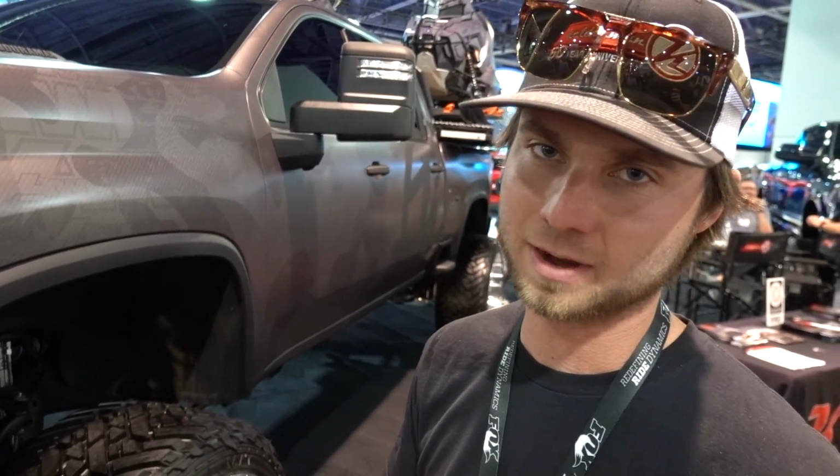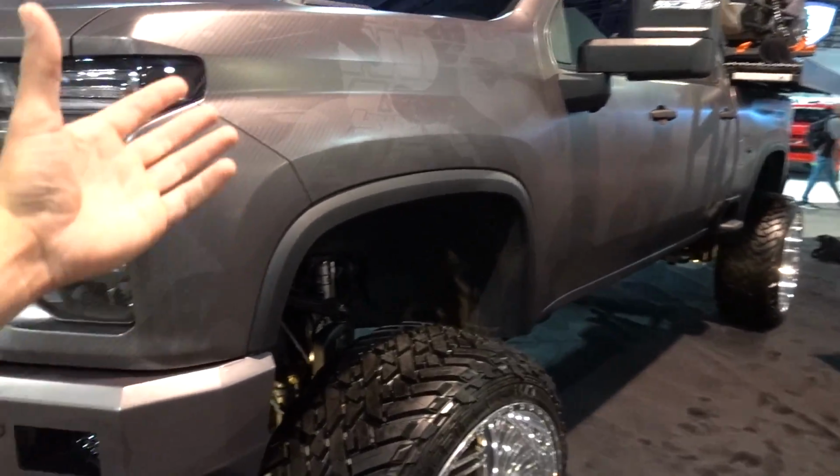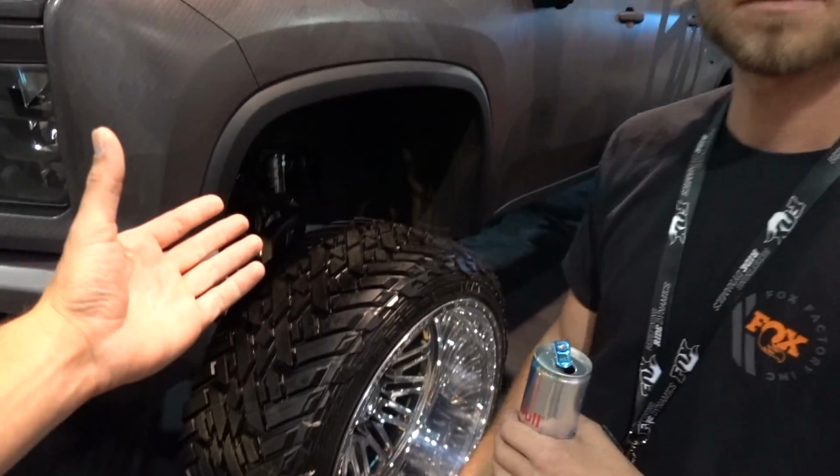I mean, guys are putting a leveling kit on these and getting 37s. Why? Yeah, it's ridiculous. When you have a 9-inch lift, if you can have a 37 with a level, think about it, everybody. 9-inch lift, 40s. So it's good to know, because everybody's going to be wanting to buy lift kits for it and knowing the wheel and tire size combo that you can fit.